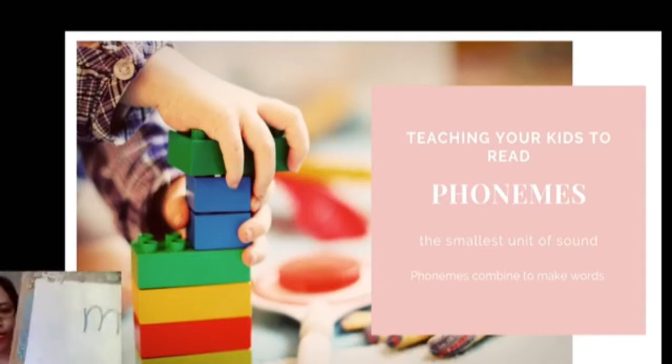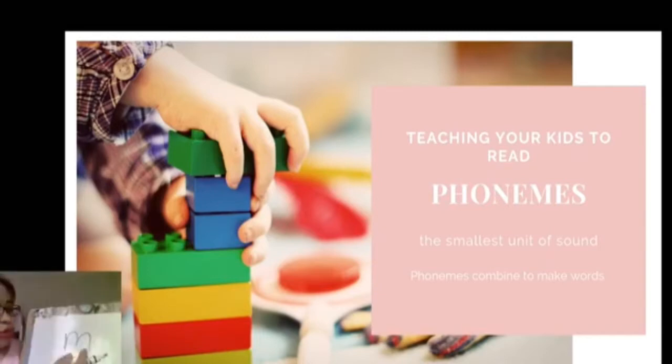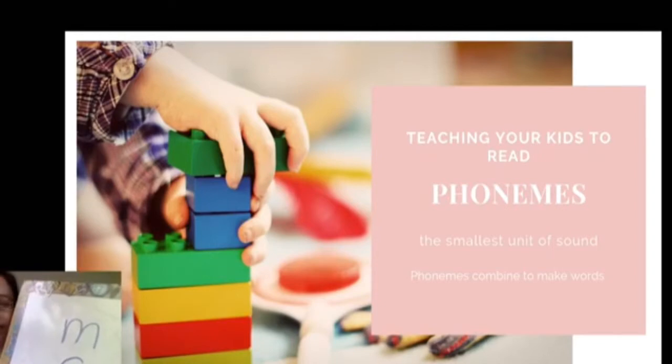Okay, as an example, you know that this is the letter M. The letter name is M, and the sound of this letter is M. Okay? M. And when we write this, we know that it's the letter C, but it has a sound of K for car, or it can be S for city. So you would know that the English language has different sounds for a particular letter.